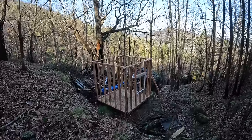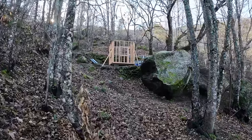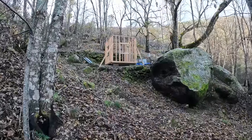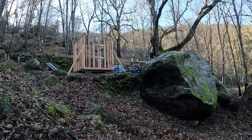There we go, the cabin in its natural element. Here's a nice angle of it from a little bit of a distance. Look at that massive boulder with all the moss on it. And then the cabin just sitting there. I love it, absolutely love it.